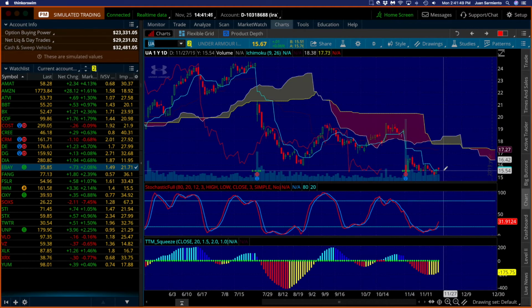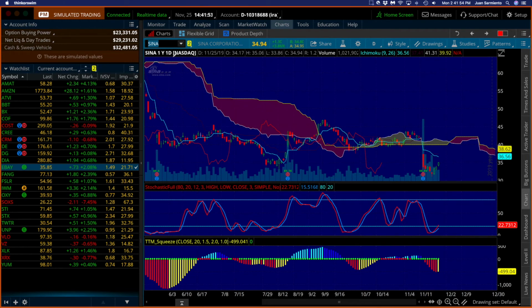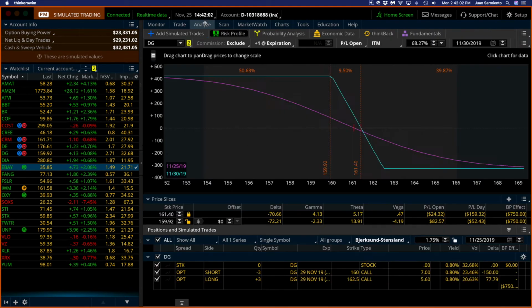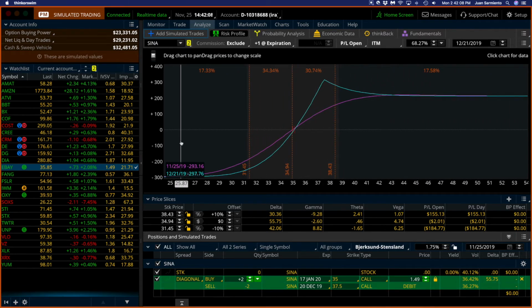Let's discuss it. And then there is Sina, SINA Corporation. This I want to trade. I just got a buy signal here. Let's take the Analyze tab here, and I'm playing a diagonal. Here I'm risking $297 to make a maximum possible of $311.